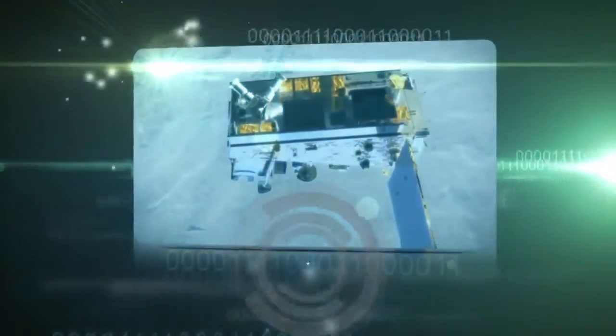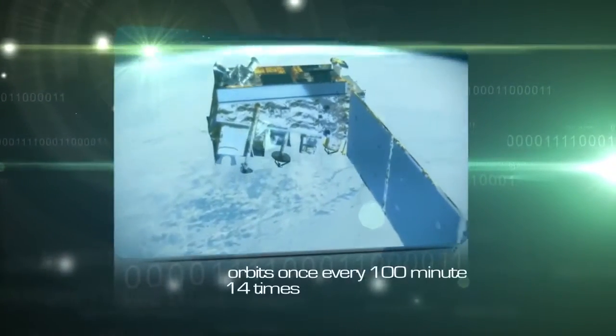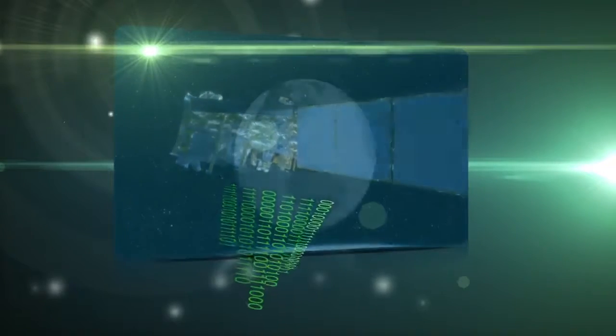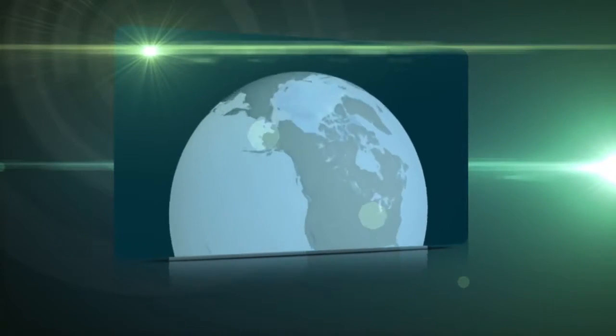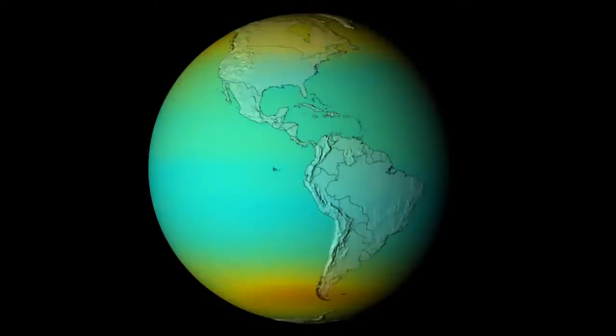As NPP orbits the Earth over the poles once every 100 minutes, 14 times a day, the OMPS instrument delivers its data as millions of ones and zeros to a ground station located near the North Pole in Svalbard, Norway. The ground station then delivers this data to scientists, and then they take that data and can map the UV globally. So total ozone data can be immediately used to compute, for example, a UV index.